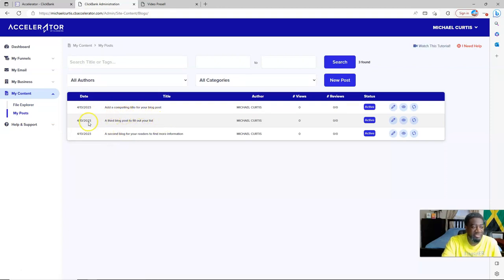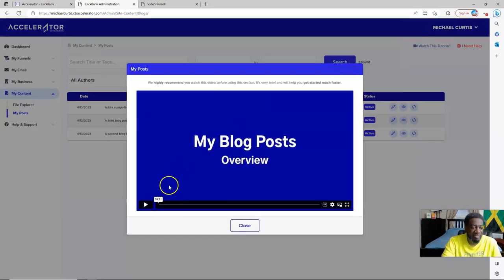It's right here. It's all here. Add a compelling title, add a third blog post to fill out a list, and so on and so forth. So everything is here. Edit. Everything is here. Let's go back to the data. Let's see. Let's click on my blog post.